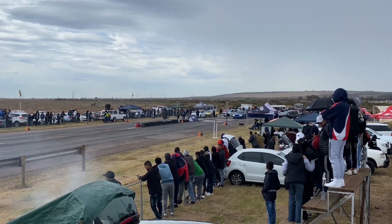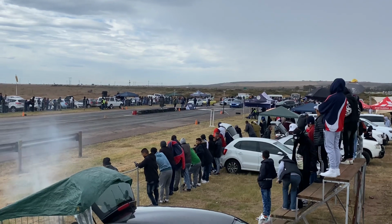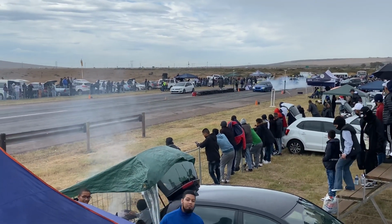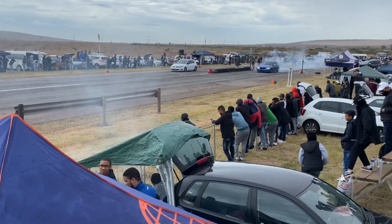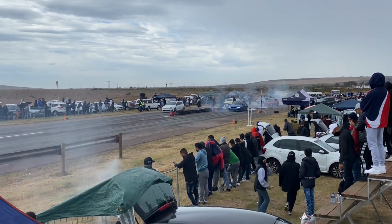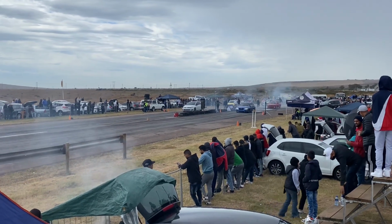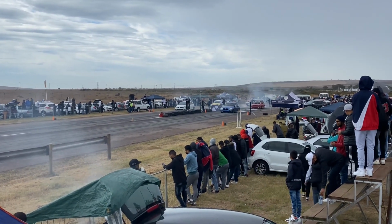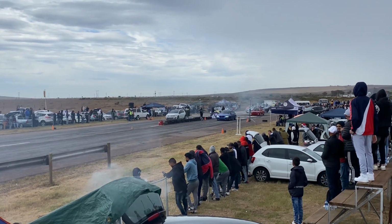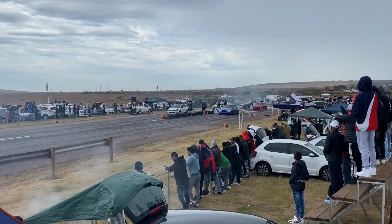Alright, here we go. BMW M140i now in the left hand lane, going up against the Golf GTI 7. GTI 7 now on the right hand lane versus the BMW M140i. B58 in the house. Love this platform. Check the center of the M1 red one. Should be a comfortable win for the BM.